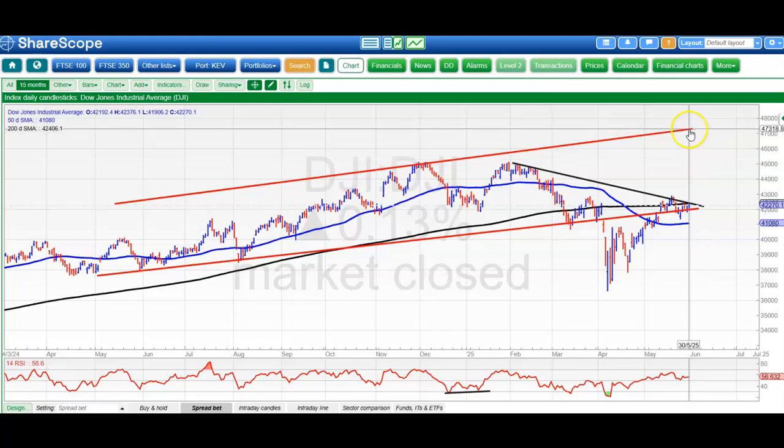Eventually, the best case scenario would be up to 47,000 at the top of that channel. But maybe that's for the end of the summer, and also when and if the tariffs situation is sorted out, the Middle East is sorted out, and probably also Russia, Ukraine. On the downside, worst on any rug pull, currently seen as being that 50-day line at 41,000.